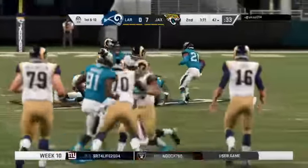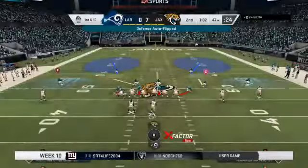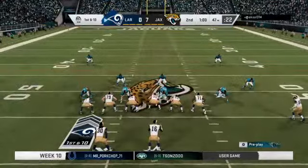It'll be a 1st down for the Rams there on a pickup of 18. This offense finding its legs now. Here's another 1st and 10.